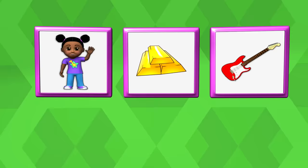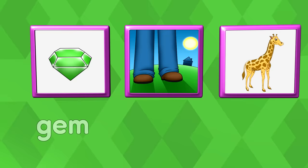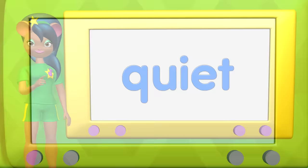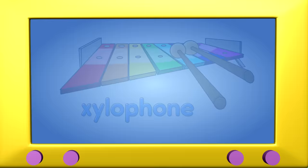G makes a hard sound in words like girl, gold, and guitar. G makes a soft sound in words like gem, giant, and giraffe. When a word starts with Q, Q is always followed by U. Q begins words like queen, question, quarter, quiet. X usually comes in the middle or at the end of a word. When X starts a word, it makes the Z sound, like the word xylophone.